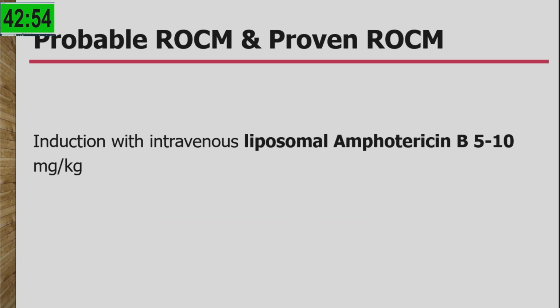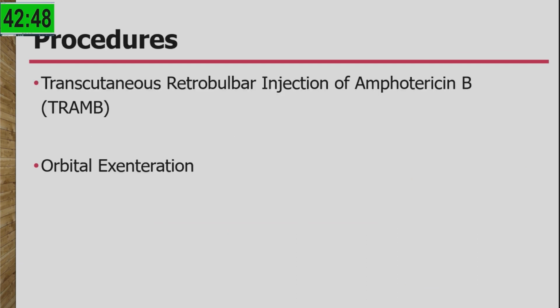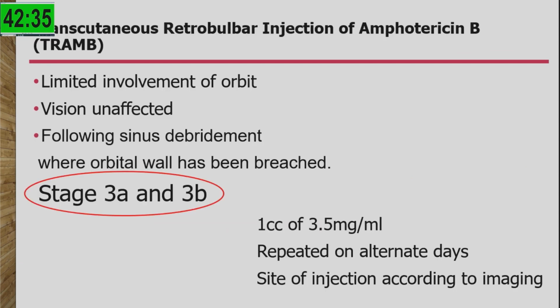In probable and proven cases of mucormycosis, we can start with intravenous liposomal amphotericin B, 5 to 10 milligram per kilogram. And there are certain procedures that we have, that is transcutaneous retrobulbar injection of amphotericin B and orbital exenteration. So TRAM is indicated only in limited involvement of the orbit where vision is unaffected. Only in such stages, that is stages 3A and 3B, we'll give transcutaneous retrobulbar injection of amphotericin B.